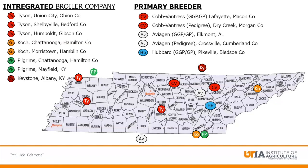This is a map of where these farms are located in Tennessee. I'm not going to go over this in great detail. You'll have access to this overhead, and you can look at it and see where these farms are located, focusing on the broiler companies again. The area I am going to focus on is an 8-county area or so where the 2 Tyson facilities are located in Northwest Tennessee. The vast majority of the broiler producers that produce birds that are going to feed into these processing plants, the first being in Union City in Obion County, and the second being under construction in Humboldt, Tennessee, and Gibson County. The vast majority of these growers are going to be in Lake, Obion, Weakley, Carroll, Madison, Gibson, Crockett, Haywood, and Dyer County.